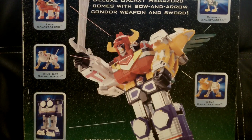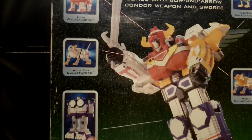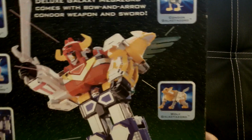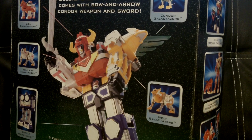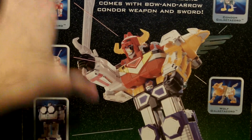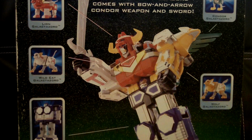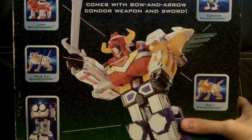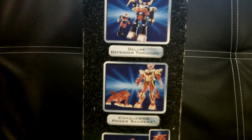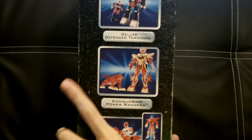Then moving to the back, it just says the different kinds of Zords that come with it: the Lion Galactabeast, Wildcat Galactabeast, Gorilla Galactabeast, Condor Galactabeast, and Wolf Galactabeast. Another interesting thing about the actual show is that the Zords you see right here look all metallic, but in the show they go through a transformation where they become these robotic versions, but before that they're real-life looking animals, not robots. It's kind of interesting. And on the side, it gives more stuff for you to buy, like the Toro Zord, and a couple of other Power Rangers Lost Galaxy items.